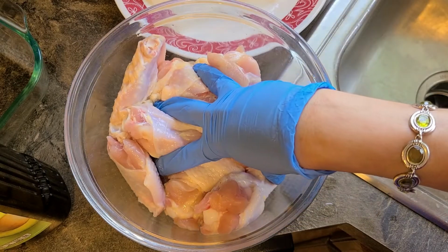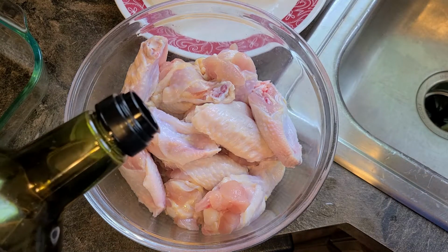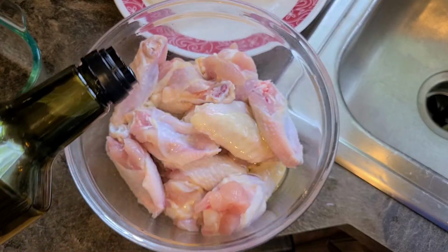I already cleaned these wings with salt, so now I will just mix it with avocado oil.